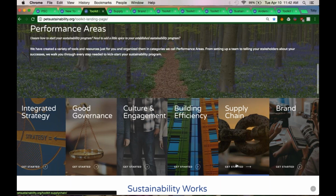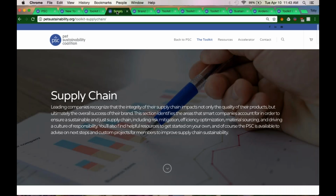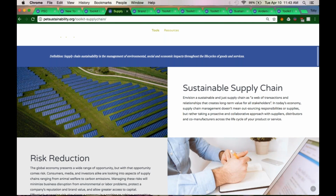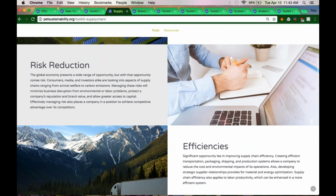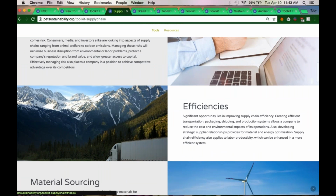So I'm going to delve into supply chain here, because each of these performance area sections follow exactly the same structure. So I want to take you through what that looks like, and then I will delve into some of the actual tools themselves. So this section, supply chain, has an overview. Every section has an overview. And then for those who want to learn more about why supply chain is important to address sustainability within, there's a 101 that you can walk through that really talks about the importance of that.